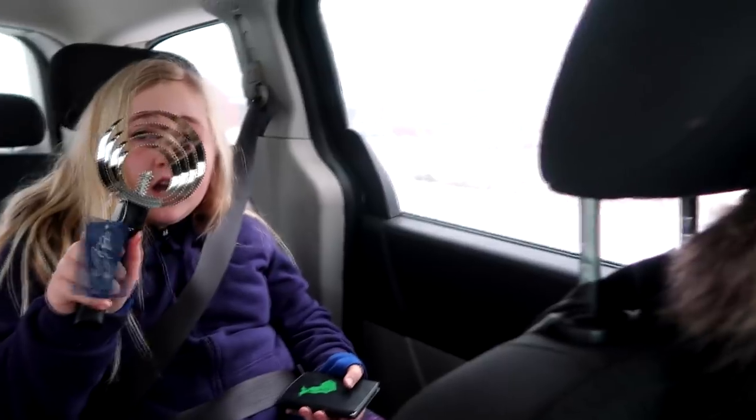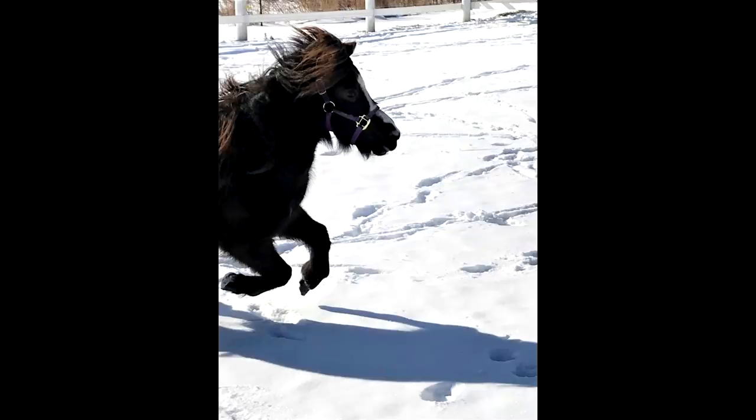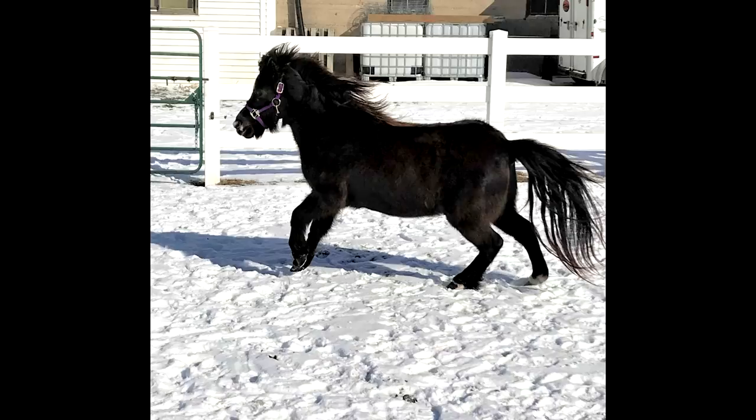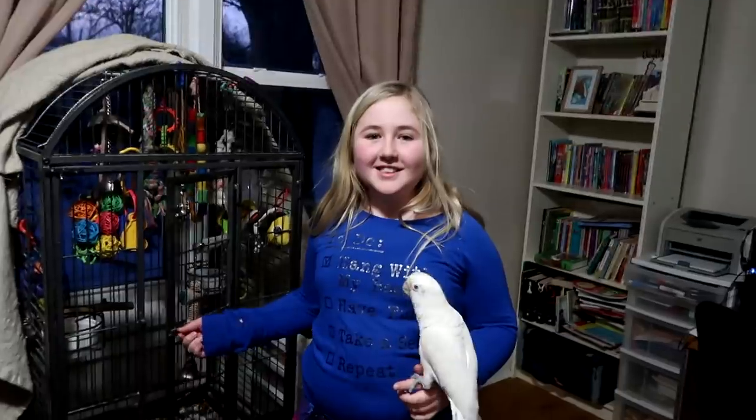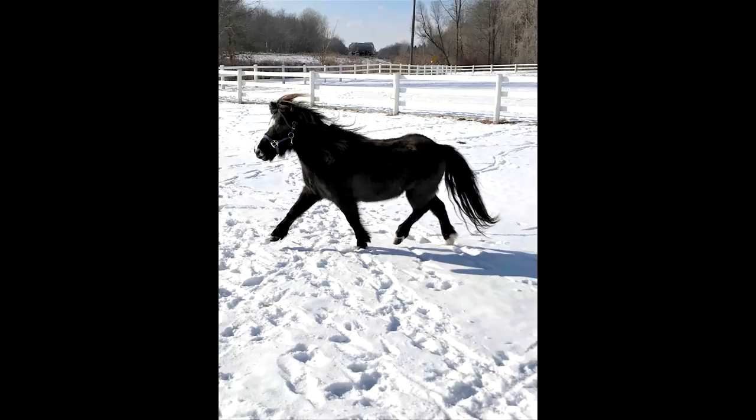Training blade for Stella. Our mini is the smoky black color. She is 33 inches tall. She has a blaze and two white socks on the back. She's a registered mini American horse. And her name is Willow.